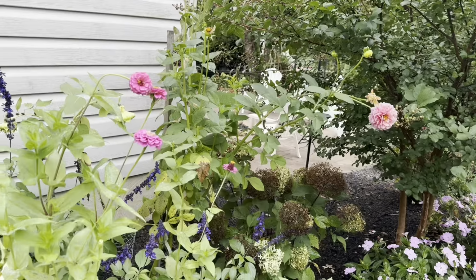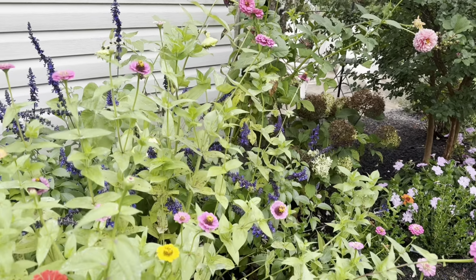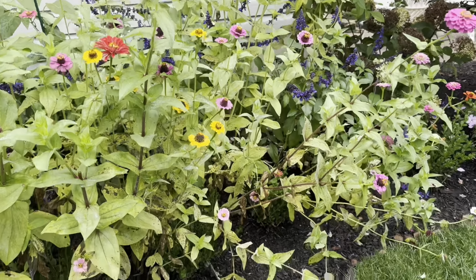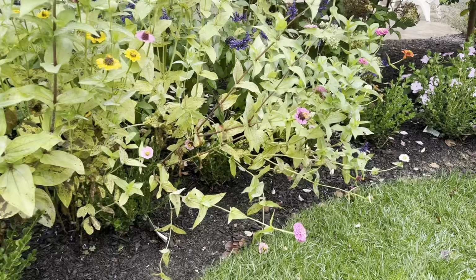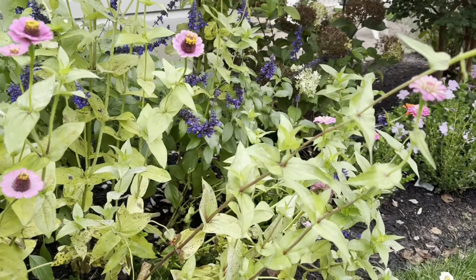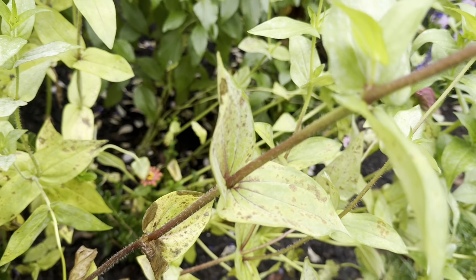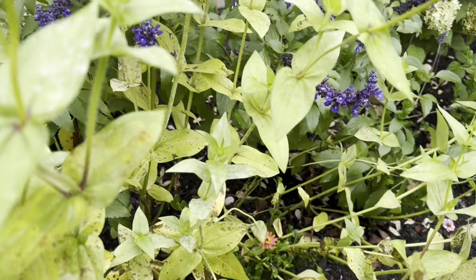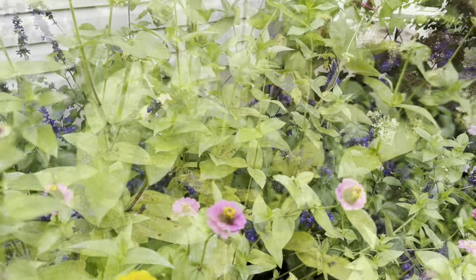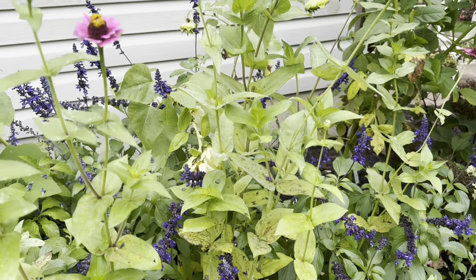My zinnia patch down here is looking a little ragged. It is flopping all over my boxwoods, and this patch in particular is really dealing with a lot of disease issues and powdery mildew. The leaves are looking pretty worn out. I think that I will probably be ready to take these out pretty soon.